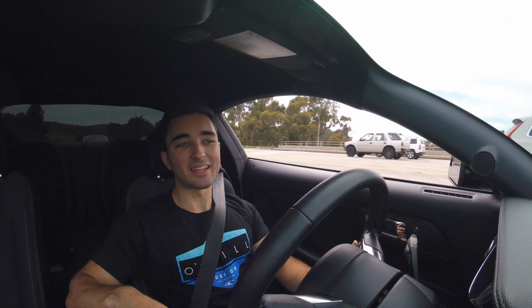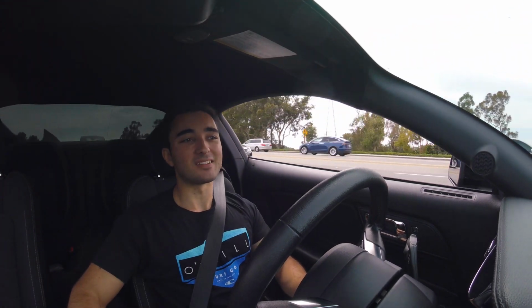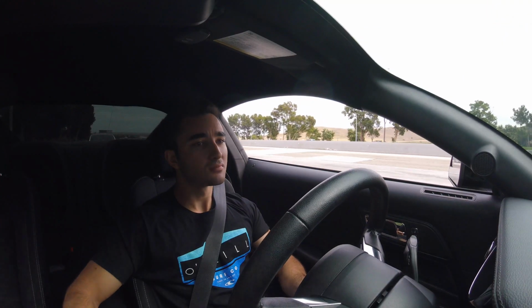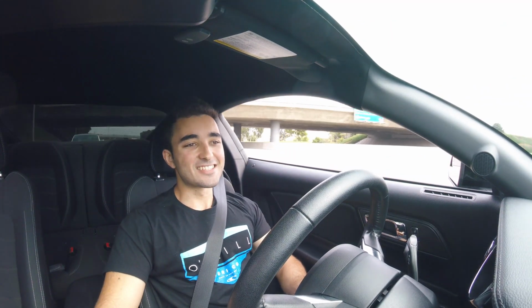When this car came out, I remember a lot of people didn't like it, even me. I just thought it seemed too futuristic. It wasn't really Mustang-like, but the look grew on me, and I think this look is probably one of the best looks they ever came out with on the Mustangs. This car is so fun to drive with the exhaust that I have.